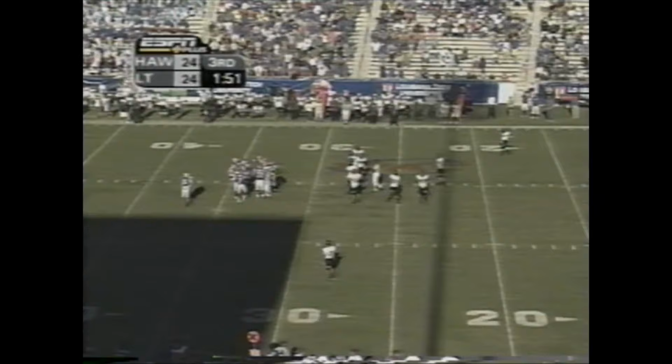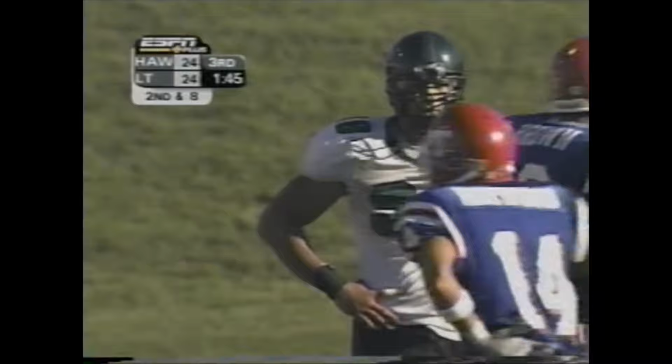Now they're starting to stack that middle a little bit with their linebackers. They're starting to condense it down. Now it's time to go outside or, like you said, play action pass. Well, they cut their splits way down with 4 wide receivers, and there they go, split wide right, 3 wides now.